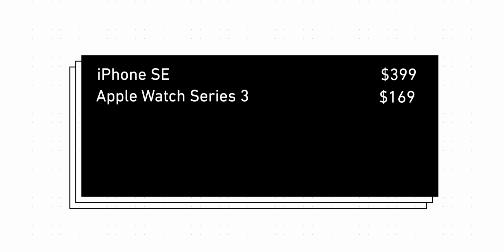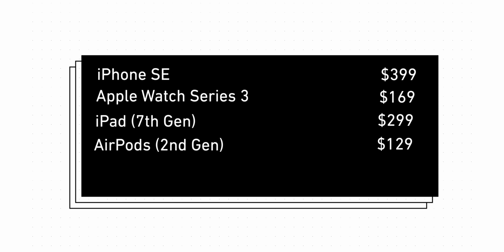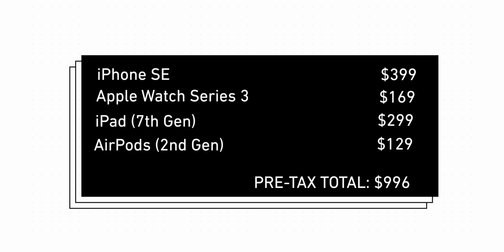So grand totaling all of these up with them sweet Amazon discounts, we come in at less than the $1,000 target that we had. So for the price of the cheapest iPhone 11 Pro, we've got a brand new phone, a brand new watch, a brand new tablet, and a brand new pair of headphones. That's a killer deal.